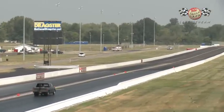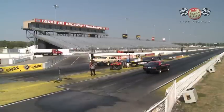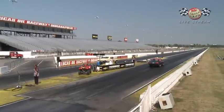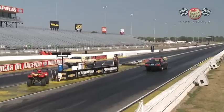They were having trouble yesterday with the ignition. It was missing and just sounded real bad, and so the driver kept getting out of it when the boost came up. And that appears to still be the case. 13.93 with an 8 at 65.